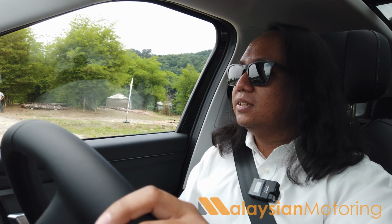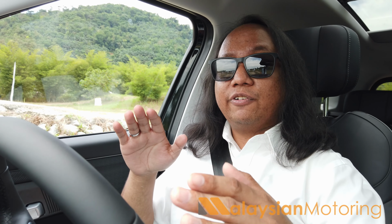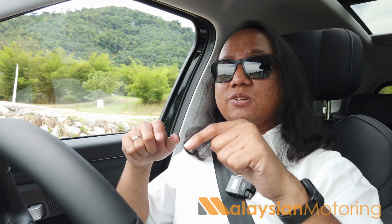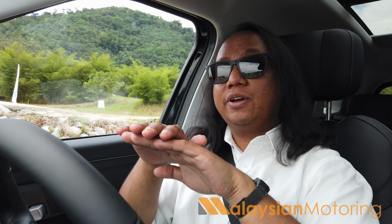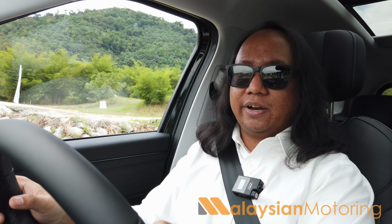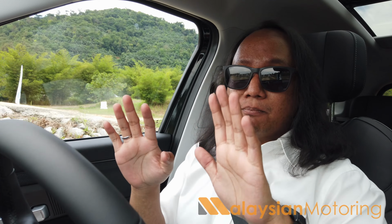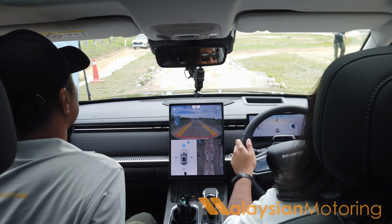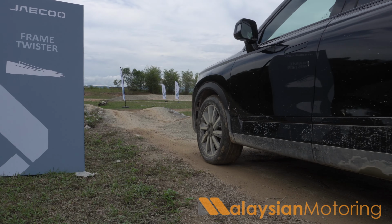might initially assume. So now we're on what they're referring to as a frame twister test, or an axle articulation test. So in addition to seeing how the car figures itself out, it will also suspend two opposing wheels, allowing the all-wheel drive system again to figure out where to send that power based on where it can figure out there is traction. Now, I'm in just a mud off-road mode, and that's it. I'm not doing anything else aside from applying throttle and ensuring that the car remains straight.